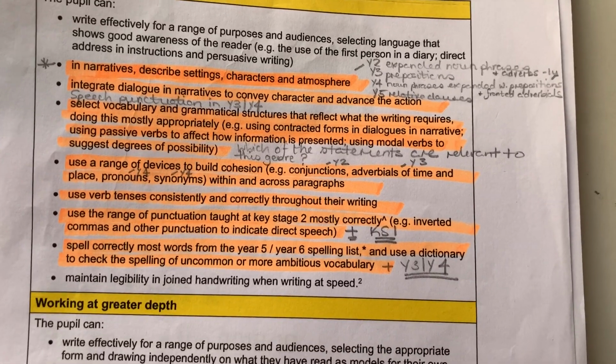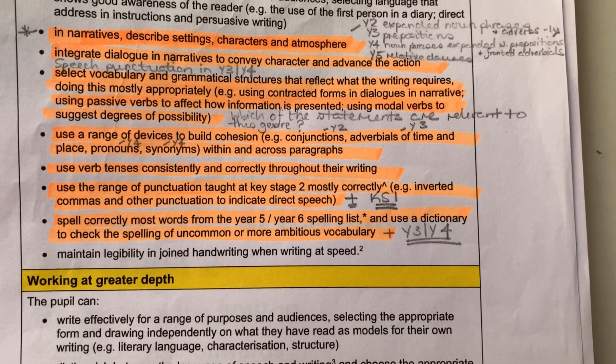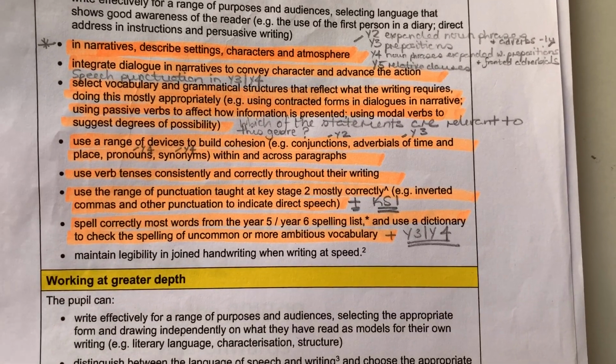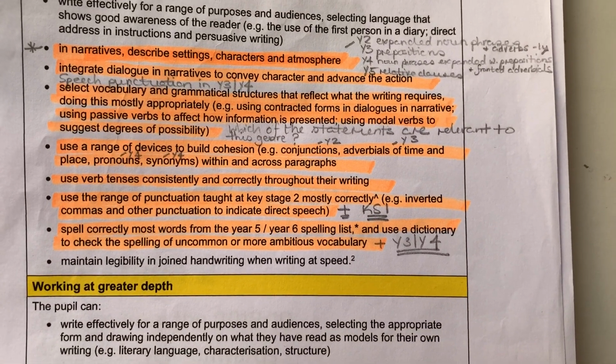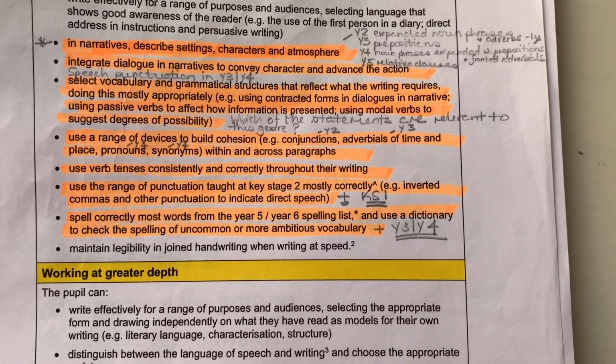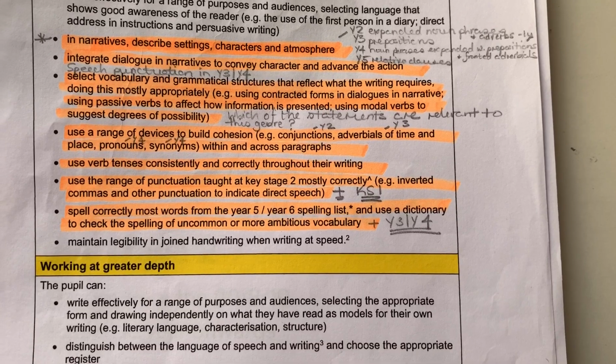Then you've got integrating dialogue. In Year 3 and 4, they learn how to punctuate dialogue. In Year 5 and 6, it's about using it well. Are they showing what a character is like, or are they moving the action on? It's about using dialogue sparingly.